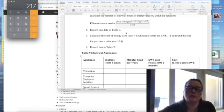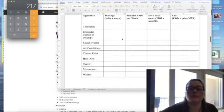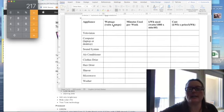Part 1, if you remember, I looked it up for this county, would be 10.4 cents per kilowatt hour. And so that's the number I'm going to use. Your number will be different than this unless you happen to live exactly here. So notice you've got this nice blank thing. First thing I do is I get rid of stuff.